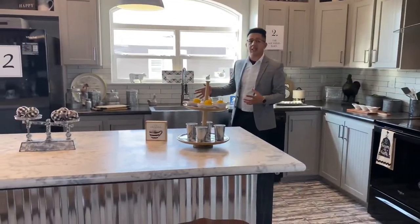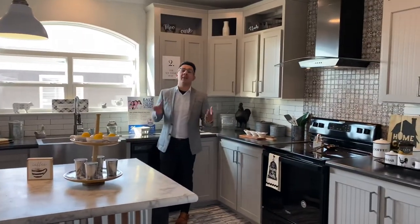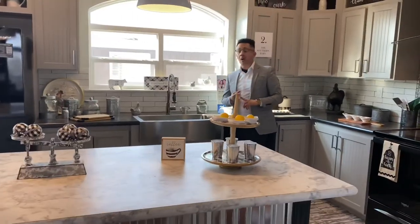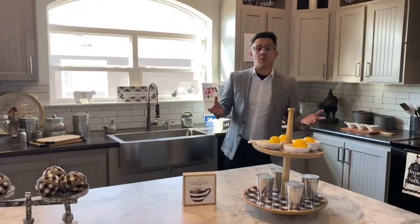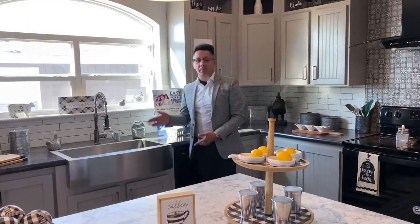You are going to have your standard farm sink, which is already standard in our home. You know, it's not only about the look, but it's also about the benefit. The benefit of the sink is that you're able to put bigger pots in to wash. Thanksgiving's coming up, you're able to wash a big turkey in here too. So again, it's not just for the look, but for the benefit.